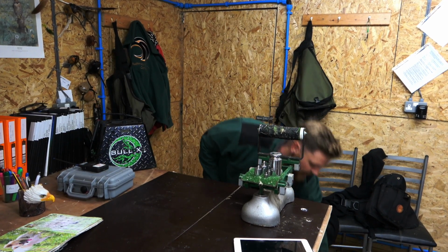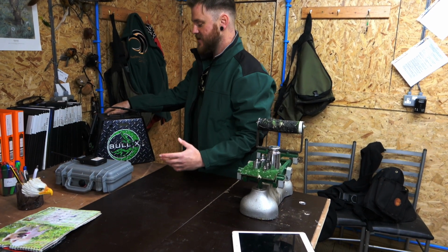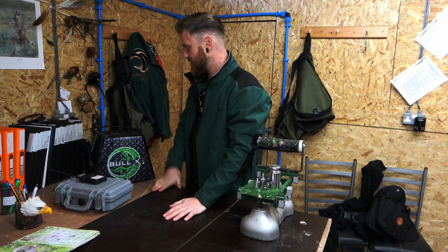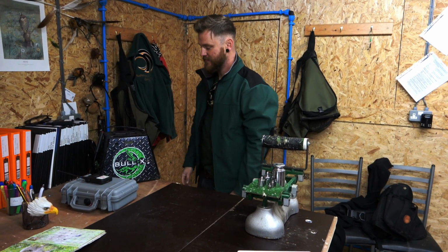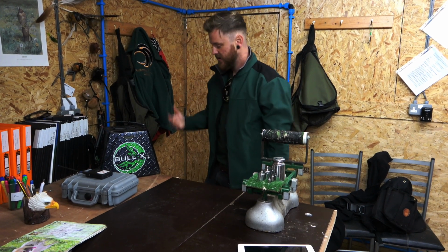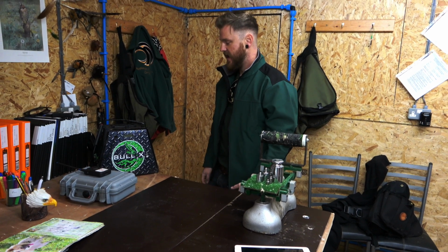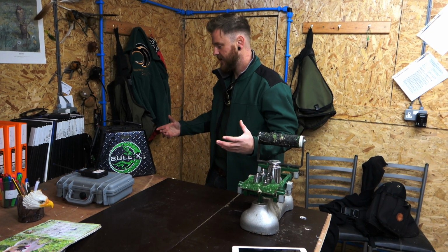Okay, now, probably my favourite bit of kit that we use so much, the Bull X lure machine. I mean, it doesn't get more cool than this. Whether you're training a falcon, eagle, hawk, this is a thing. Okay? I use this constantly, and it has changed training for the better, I think.